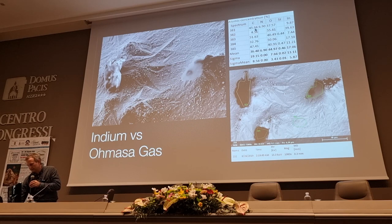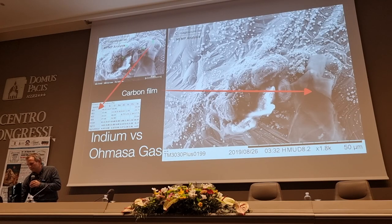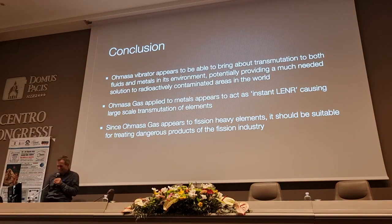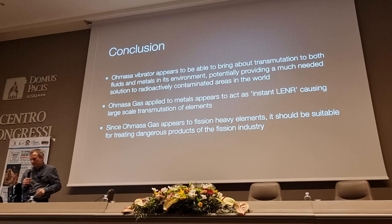And again, it's mostly carbon. Here's the carbon film that Matsumoto observed in nearly all of his experiments, again produced from this indium interacting with HHO. There's some more examples. So my conclusion, you'll be pleased, I'm here. So the Ohmasa vibrator appears to be able to bring about transmutation, both to the fluids, and I haven't gone into that, but it does, and metals in its environment, potentially providing a much-needed solution to radioactively contaminated areas in the world. Ohmasa gas applied to metals appears to act as instant LENR, causing large-scale transmutation of elements.